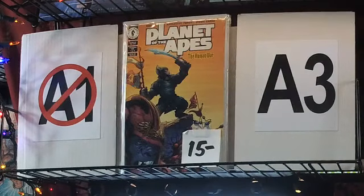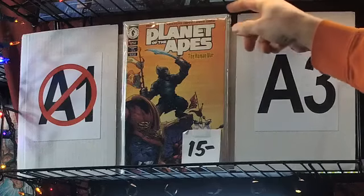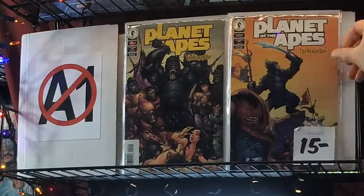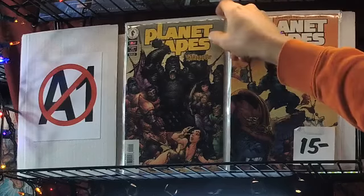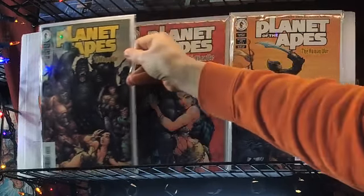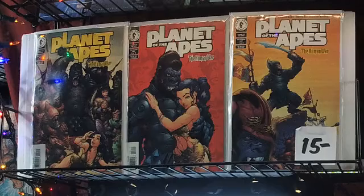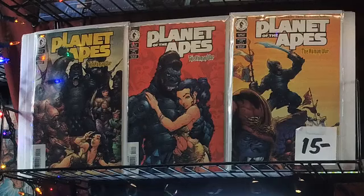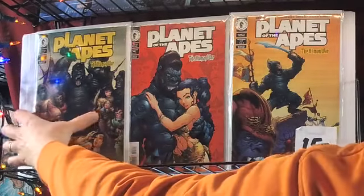This is a set put out by Dark Horse Comics in 2001. It's called Planet of the Apes Human War. It's issues 1 to 3, which is a full set, all estimated to be in near mint or above condition, each one featuring covers by J. Scott Campbell. So again, Planet of the Apes, Dark Horse Comics. The Human War is the subtitle, 1 to 3, near mint or above, $15. J. Scott Campbell covers. I love that old Dark Horse stuff, the quality of the paper, everything about it, the printing. But yeah, J. Scott Campbell doing Planet of the Apes.